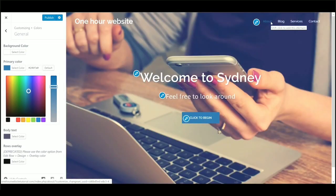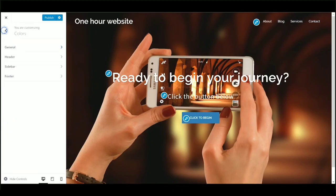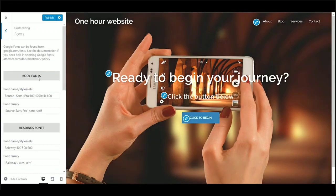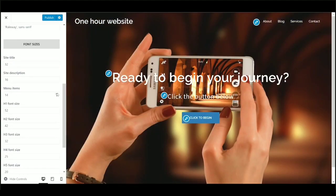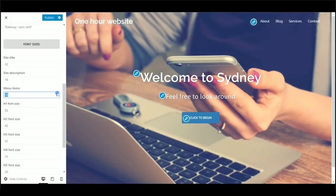Now, I don't know whether you agree with me or not, but I think they're a little bit small, these here. So what we're gonna do is we're gonna go through and make them a little bigger. So we're gonna go to fonts, and if you scroll down, you'll see menu items here. So we can just simply hit, they change very quick, so don't put too big of a number. So just press that a few times.